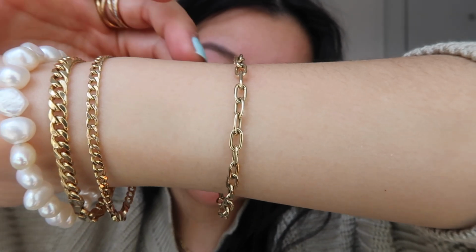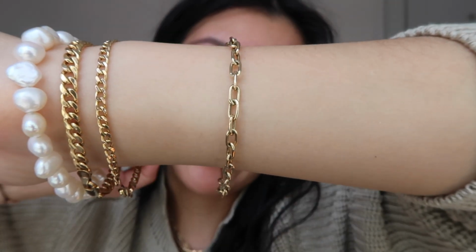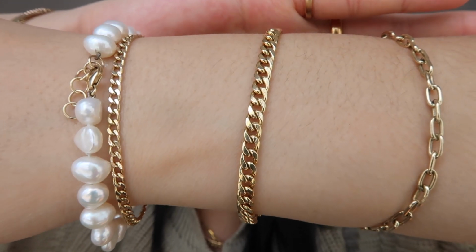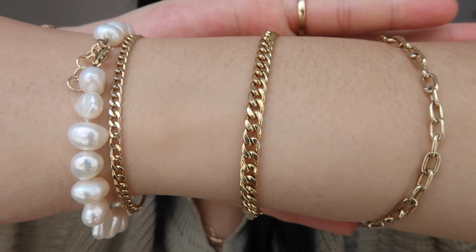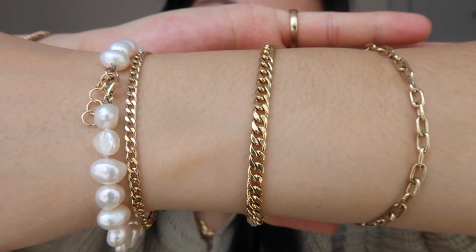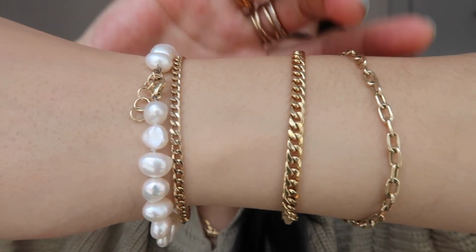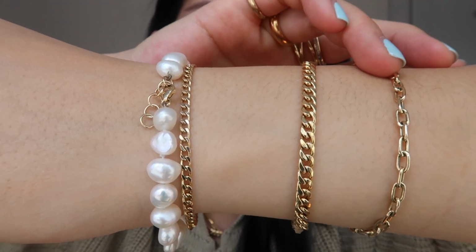But again, because I look for solid gold pieces and charms, it's gonna take me a while, but I think it's worth it. So this one in the middle is called a Miami chain. It is from Jessica Jewelry. It's 10K gold. So a way to get around paying more for solid gold jewelry is to go down carat. And as you can see, the 10K next to the 14K isn't a big difference, and it's significantly cheaper.